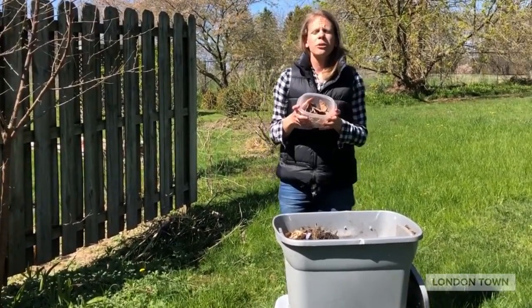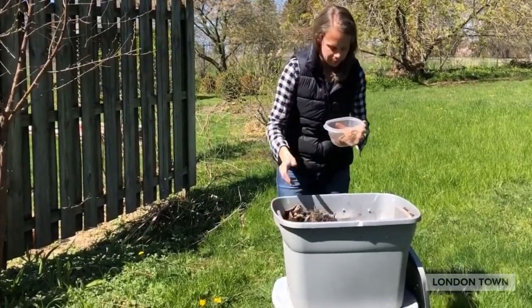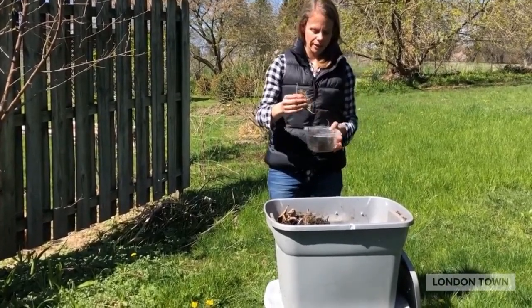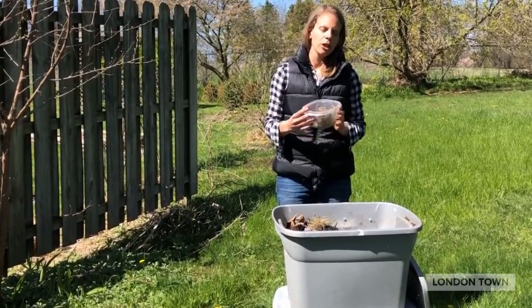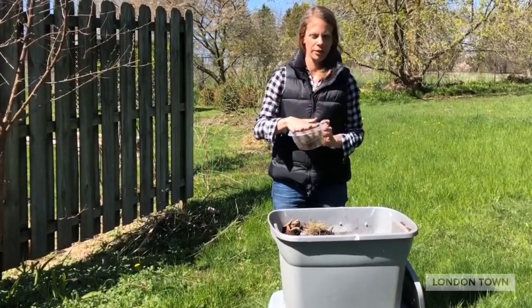In addition, we use a lot of our yard waste, so we have some dried leaves, we have some dried grasses and twigs. Now, this material can be most anything from your backyard, but you are going to want to make sure that it is fully dead before you use it.